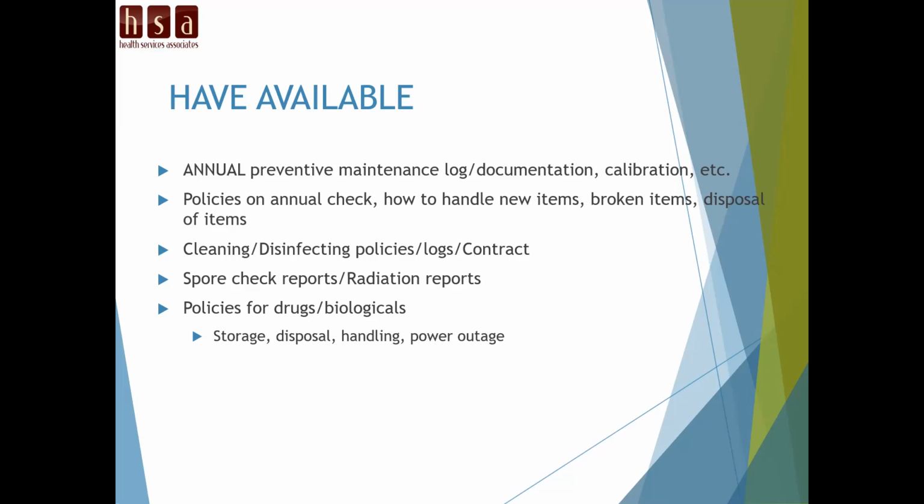Cleaning and disinfecting. That's why they look at the cleaning logs. That's why they look at your policies to be sure that you have a cleaning policy. How are you cleaning the chairs in your waiting room? I'll walk into a waiting room and the first thing I see is cloth chairs, which we've all gotten rid of, most of them during COVID. But they want to know, how are you cleaning?